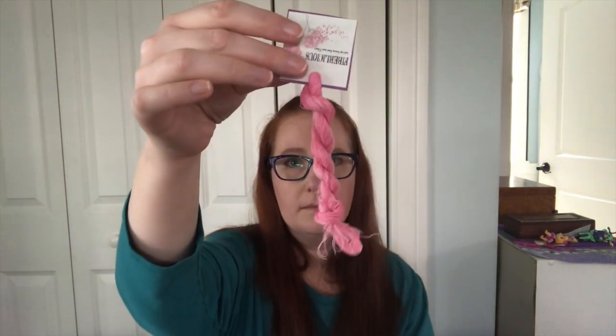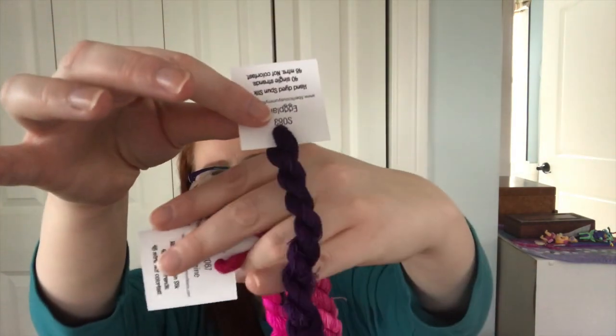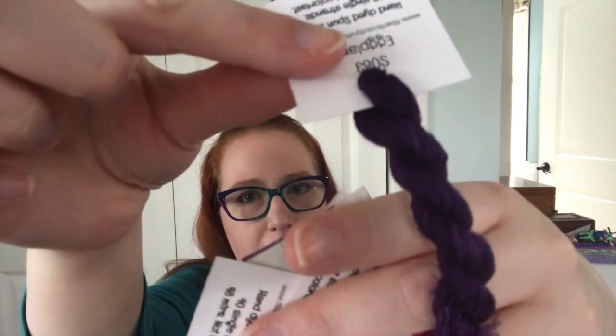Ballet Slipper. Hot pink, clearly. And Eggplant. Oh, I don't know if you can see that color, it just looks dark.